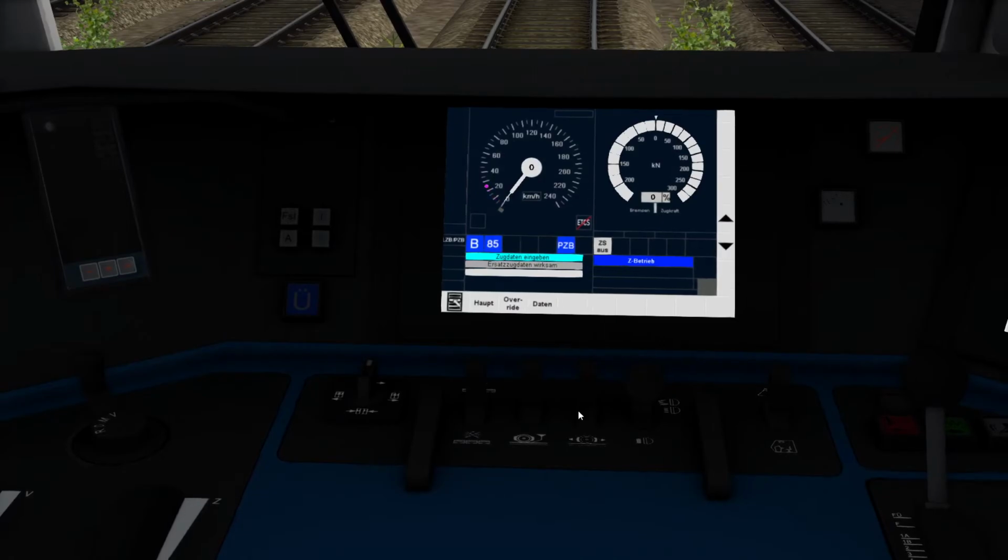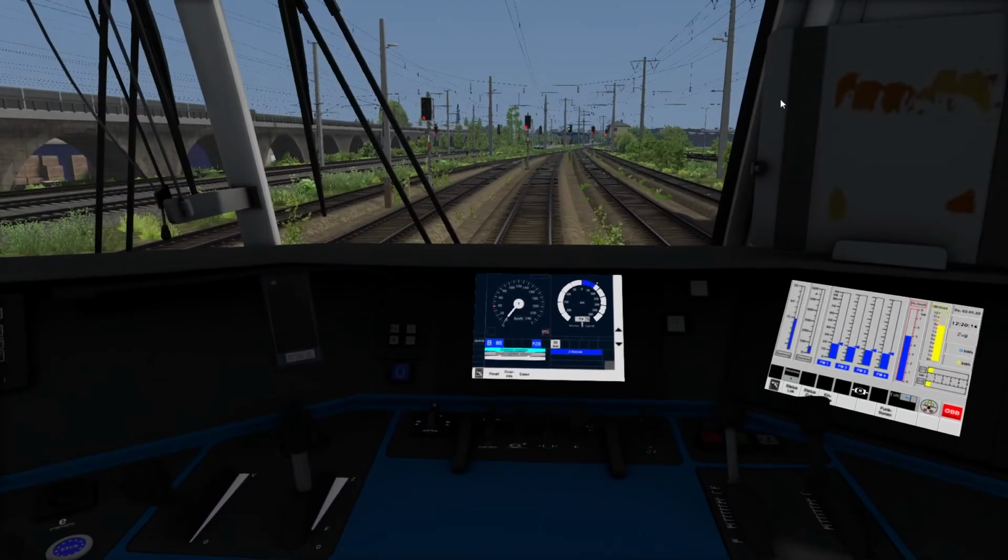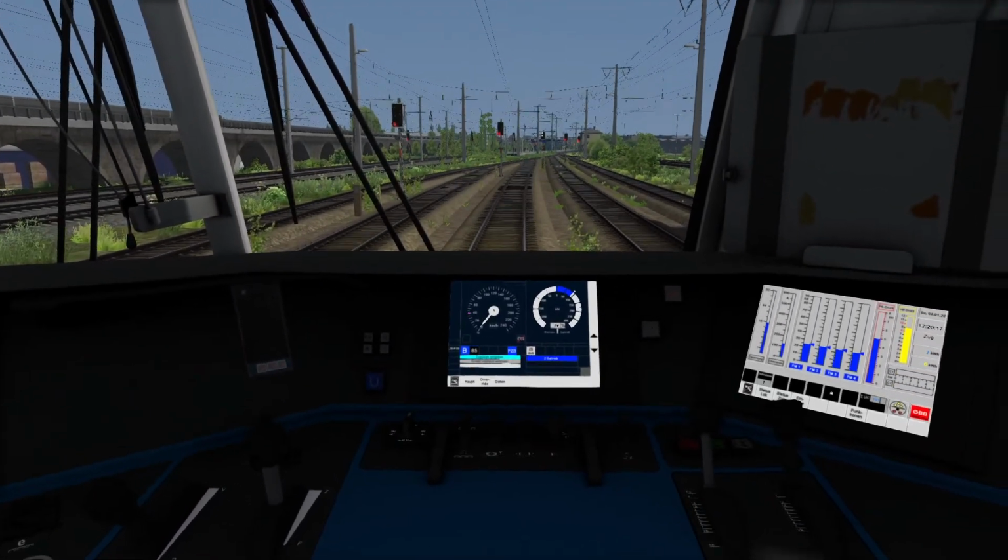I'm going to use my AFB, which is like 40 kph. We've got a departure signal. Brake comes off. I'm going to press my E key to depress the reverse to unlock it, and away we go.